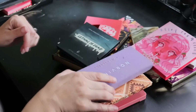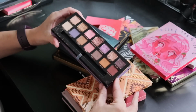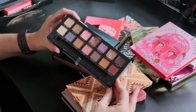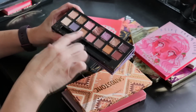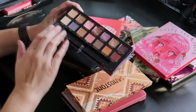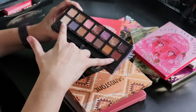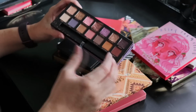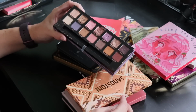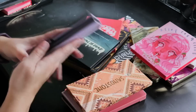Okay. We got Norvina from ABH over here. Again, there are some really pretty shades in here, but I don't use this one very often at all. I just find there's a strange selection of mattes, and I wish there was a little bit more versatility. Aside from this one, they all kind of hit on the same depth of color. I guess maybe aside from these two, but I don't know. There's just something about this palette that I just don't get a lot of use out of. I'm always afraid I'm going to regret decluttering stuff.